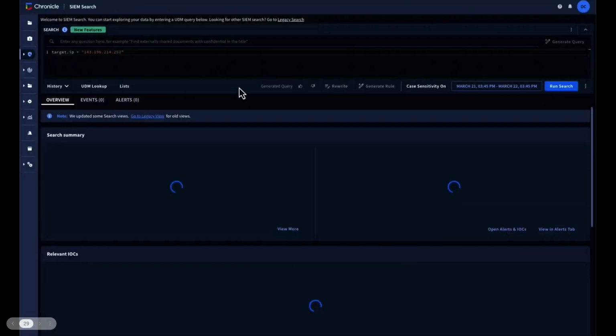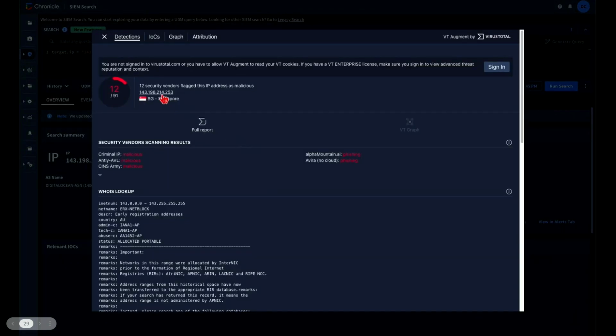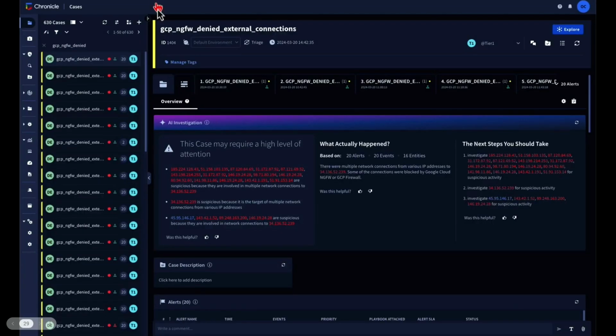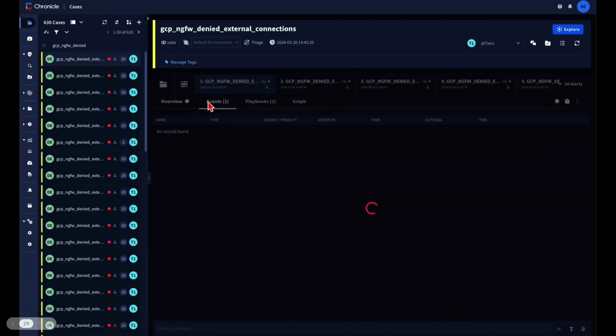And here, going even beyond, we have the information from VirusTotal, providing additional context. Noticing that actually this IP has been flagged as malicious by 12 security vendors. So we know that this can be an interesting thing. So we can go back here, take a look at the alert, and see the events, the individual logs that were detected and raised that case.